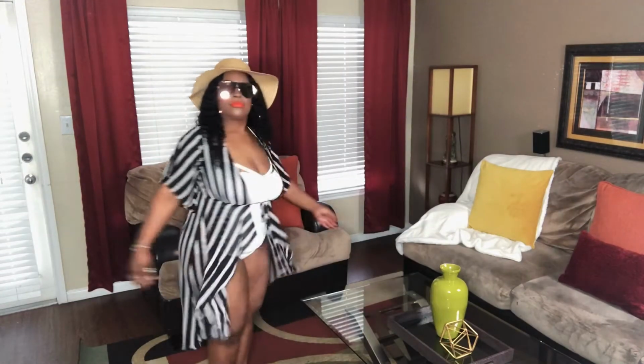Hold up. Pose, yeah. Pose, yeah. Okay, this is the last one. And y'all, I had to save the best for last. I love all 3 swimsuits. I rated them in the way that I presented them to you. That's the likeness of it.